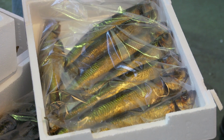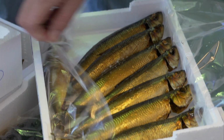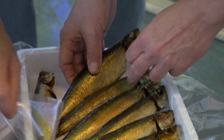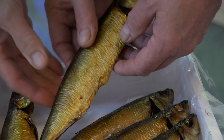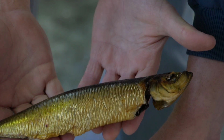Smoked fish is a big specialty in Denmark, and of course the most famous is the smoked herrings. And these are really fresh smoked. You can still see the salt on the skin. If you feel them, you can feel they're not cold. These are still fresh smoked. They're still just body temperature.